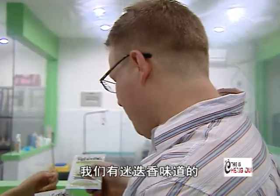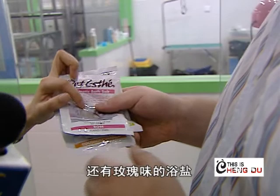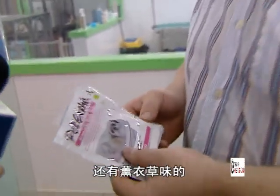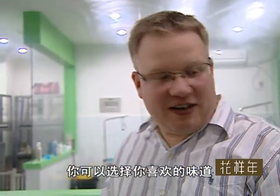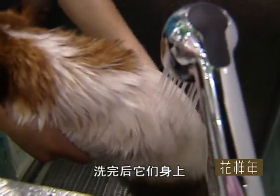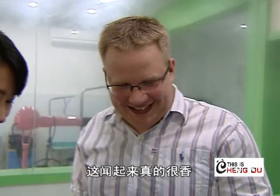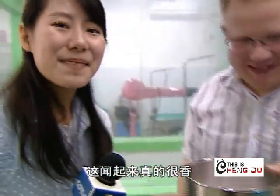We have peppermint and rosemary, or we have rose, and we also have lavender. And so you can choose which flavor you like, because later on we'll have a scent of this. Laura chose the rose-scented bath salts for Leo. Yeah. It really smells good.